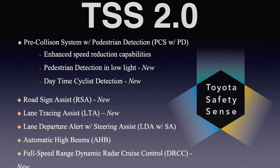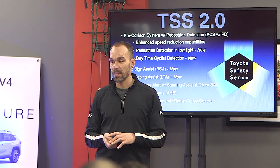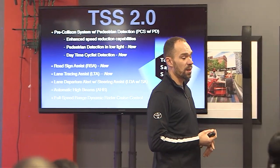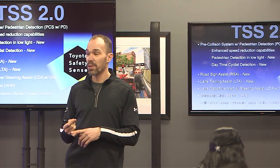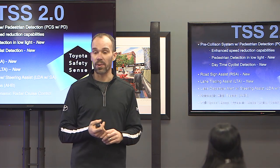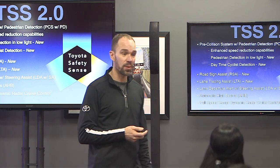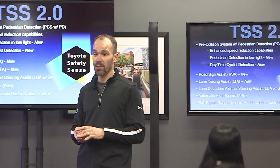So TSS 2.0, what really changed with 2.0? What did we improve? Okay, so we've got some like road sign assist. We've actually, for pre-collision, increased the speed reduction capability. So on a RAV4, it's 32 miles per hour. On a Corolla hatch, it's 37 miles per hour. So if you don't see there's a vehicle stopped in front of you, you're distracted, it can hit the brakes and reduce your speed by 32 miles per hour.